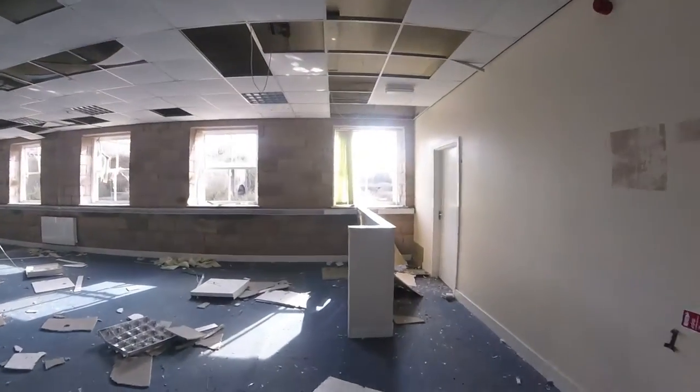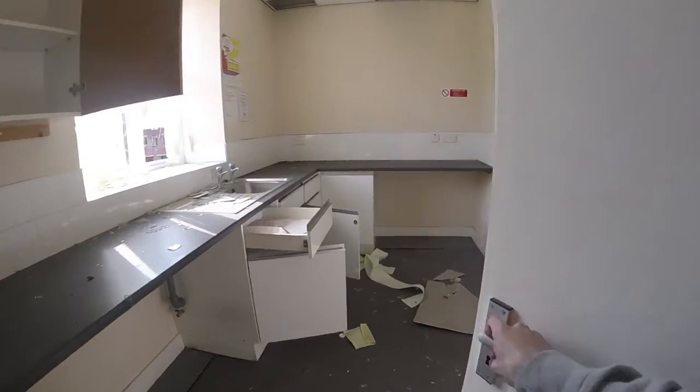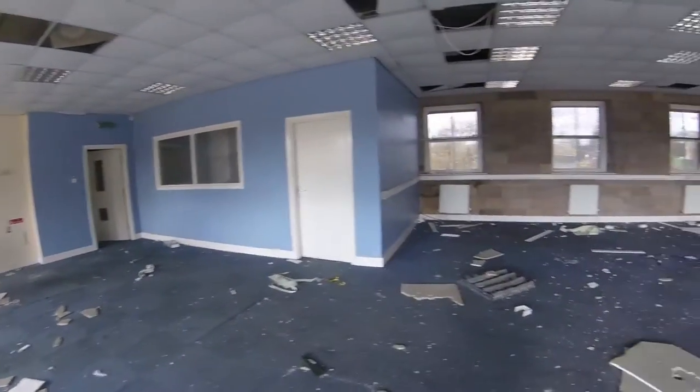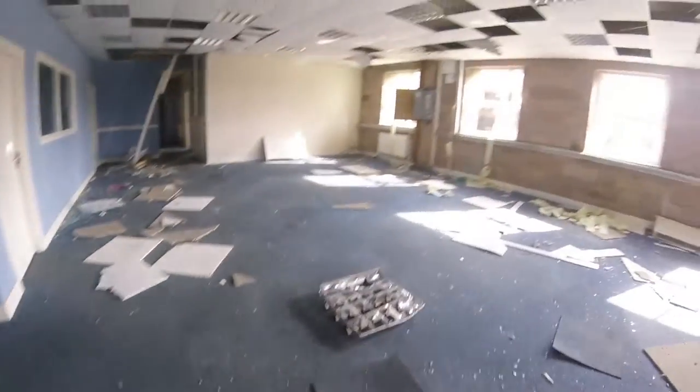This isn't as badly damaged as the first floor. God, that scared me. Another kitchen. Empty buildings.